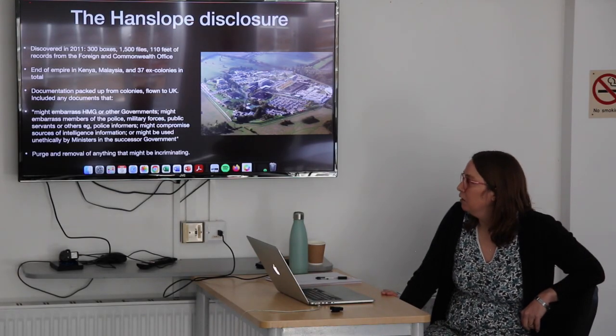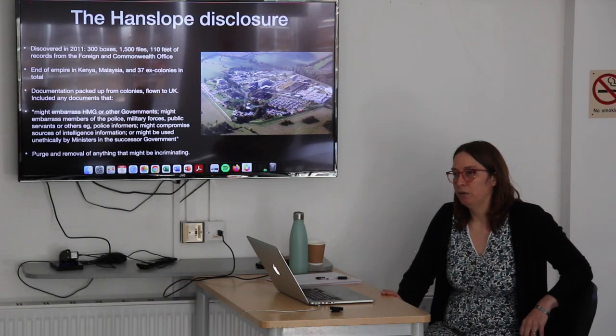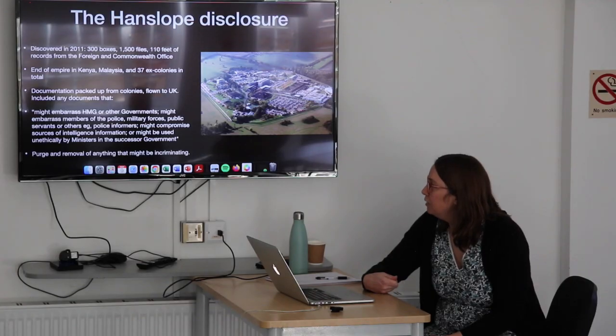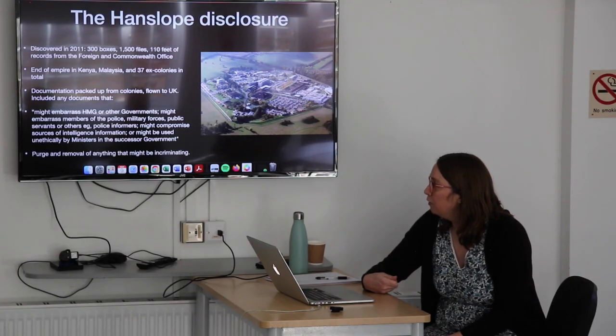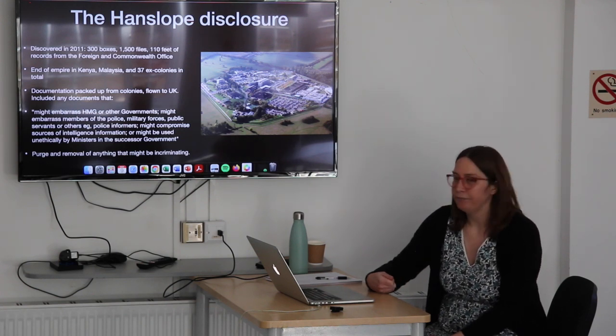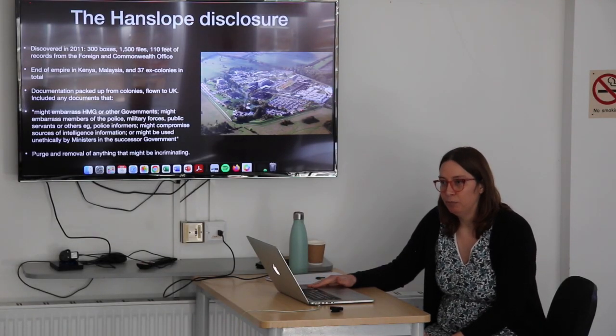And it turned out that this documentation was packed up from the colonies and taken directly to this site in Milton Keynes. And these were particularly the kind of documents that might embarrass HMG or other governments, members of the police, military forces, and so on. So this was a clear case of the deliberate removal of a large chunk of archival documents.